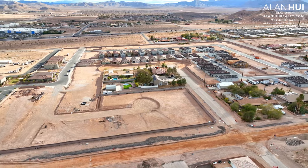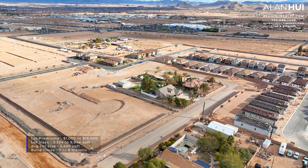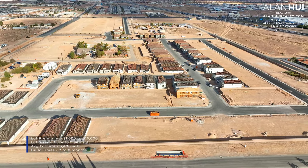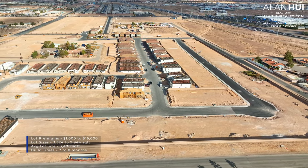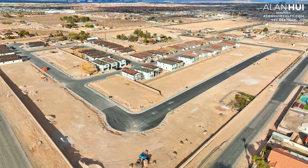The lot premiums will range between $1,000 up to $16,000 and the lot sizes will range between 3,324 square feet to 9,944 square feet. The average lot size is 3,400 square feet and the build times are between 7 to 8 months. Copper Ranch will feature two different collections.